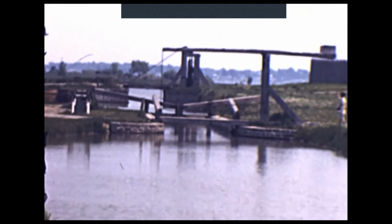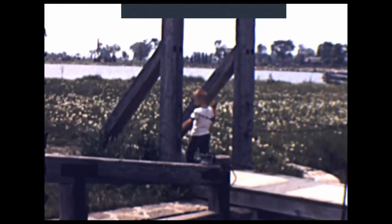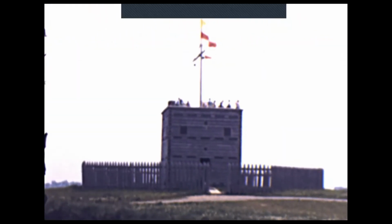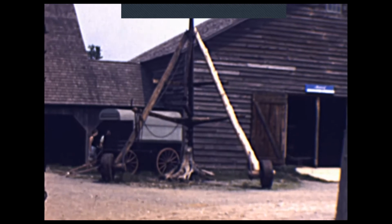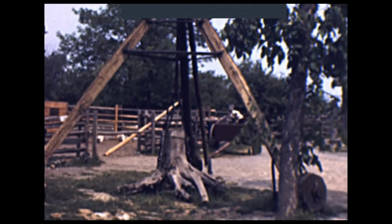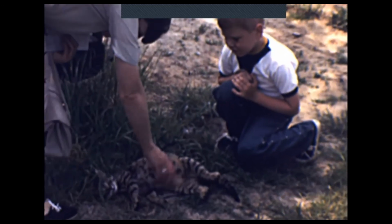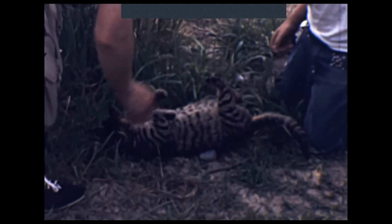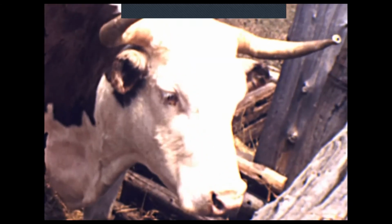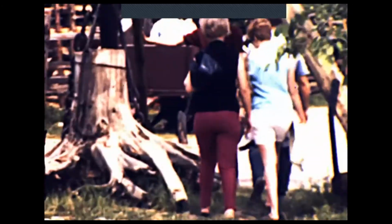Small canal and a gateway and a lock. Recreated fort. And the whole property is strewn with all sorts of farm implements, wagons, carts, that sort of thing. And they do give rides around. Looks like they found themselves a nice cat to play with. They do have lots of other animals there, though, as seen here. So they have everything you would see in a real farm: ducks, goats, chickens, all sorts of different things.